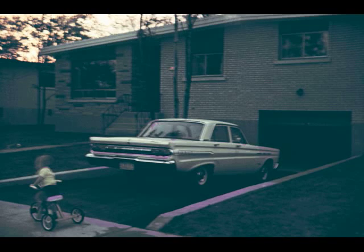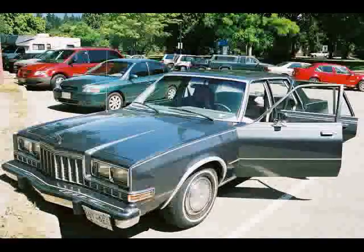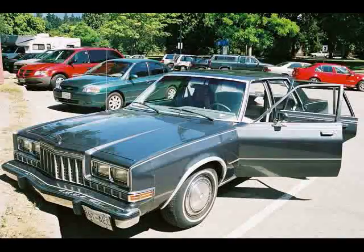This brings me to my current ride, which is about the same size as the old Comet. It's an 87 Plymouth Caravelle. It has a V8 engine instead of a 6, so it's got a little bit more get up and go. But aside from that, it's got a lot of similarities. However, that's not what this video is about.